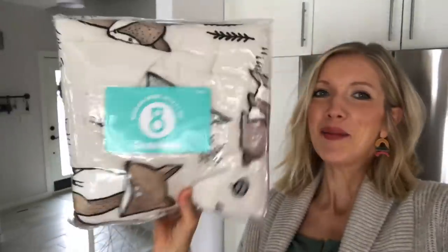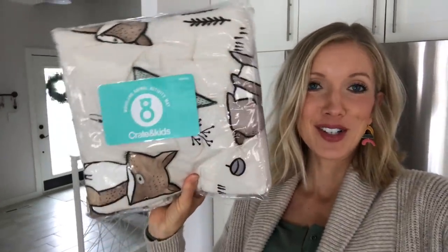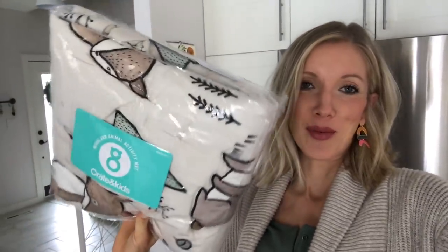Hey, it is lunchtime, but I just got a special delivery at the door. So lately it seems like there's been something at the door every day. Baby stuff from our registry. This is from my best friend and maid of honor, Sherzad. This is my baby play mat that I really, really have been wanting. So let's go lay it out and see what it looks like and then eat some lunch.